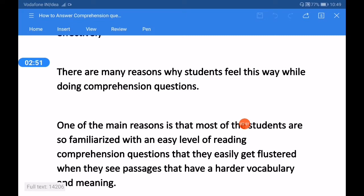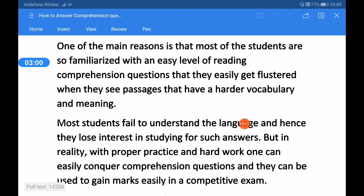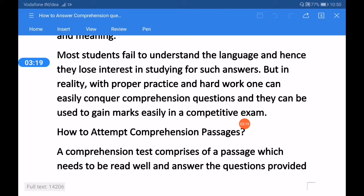There are many reasons why students feel this way while doing comprehension questions. One of the main reasons is that most of the students are so familiarized with an easy level of reading comprehension questions that they easily get flustered when they see passages that have harder vocabulary and meaning. Most students fail to understand the language and hence they lose interest in studying for such answers. But in reality, with proper practice and hard work, one can easily conquer comprehension questions and they can be used to gain marks easily in a competitive exam.